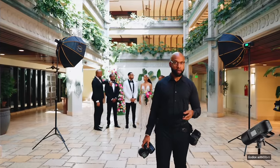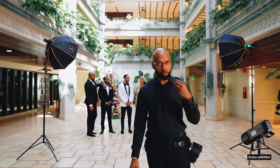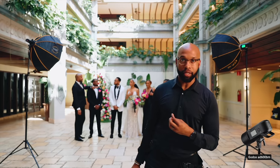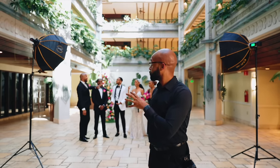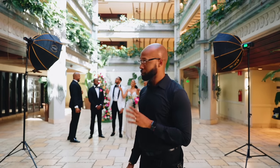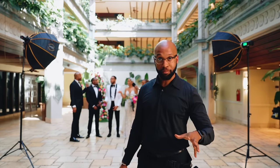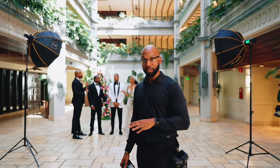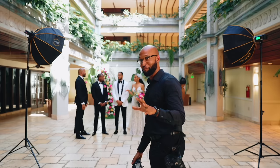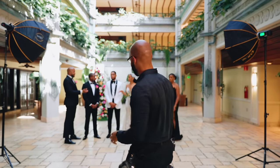Another reason why I'm using flash now is that flash generally generates more power than continuous light. I want to make sure, again, everybody's illuminated. So when I have my two flashes set up, I know I can ensure enough power to make sure they're illuminated. Now I'm going to head over to them, get them posed, and hopefully everybody at this point is not too turnt from drinking. Let's see how it goes.